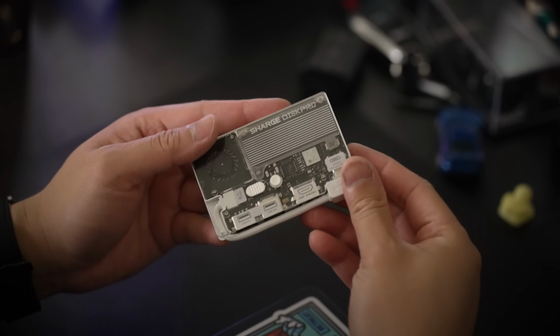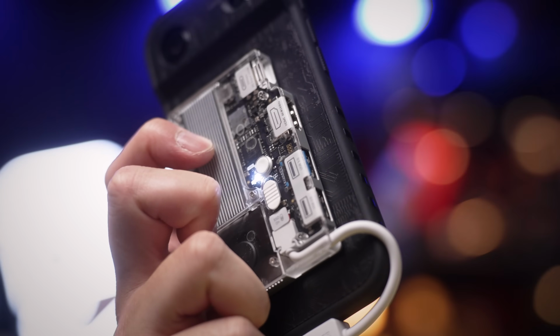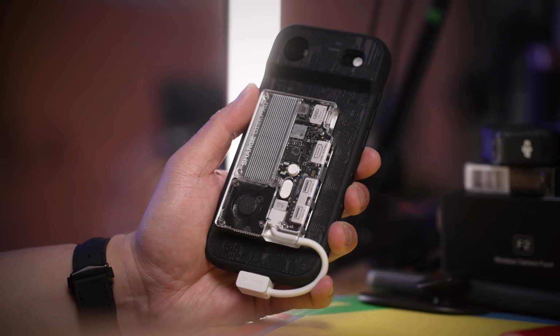The fact that it's MagSafe is kind of the cherry on top, because how can you say no to this dbrand skin and transparent design combo?